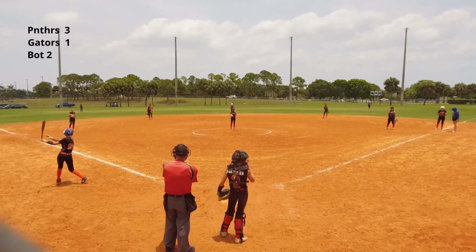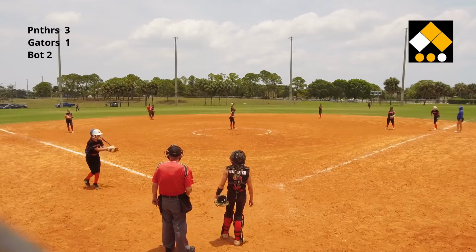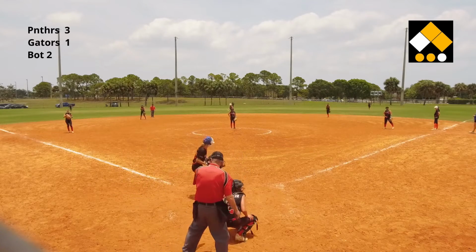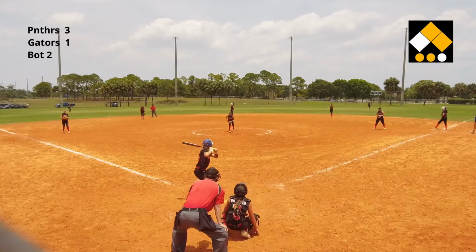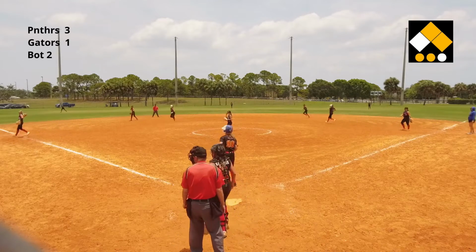So now 2 runners on for the Gators with 2 outs. Brings up to bat number 99, Kennedy Copeland. And that one's going to be blasted foul.